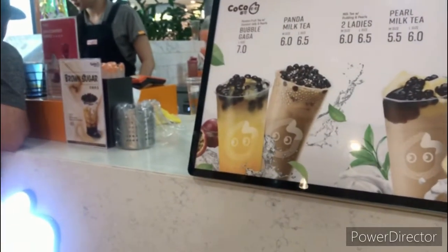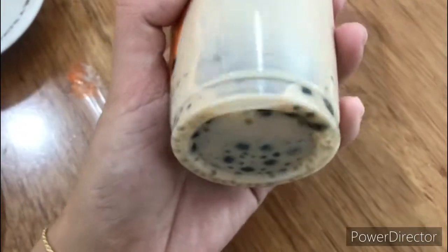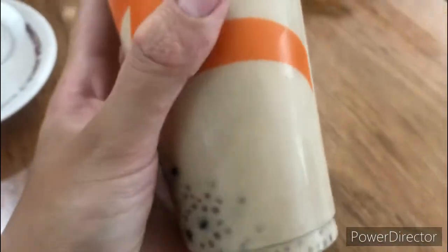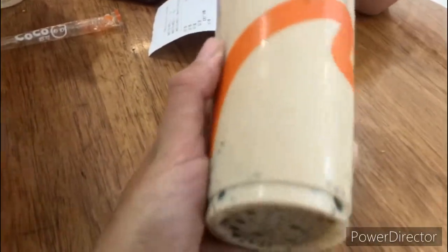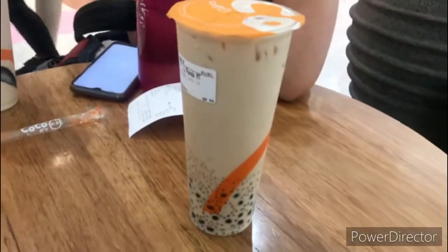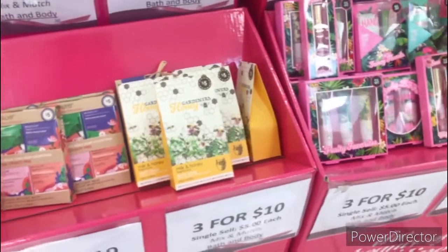Trying Coco's Panda Milk Tea. It's the new one. This is the Panda Milk Tea at Coco. But it looks like the white ones are different. Because every time I try and get it at Presto Tea, which is that one, they never have the white pearls. But this looks like little pearls. Yeah, I was like, what? Interesting. Just found these. 3 for $10.